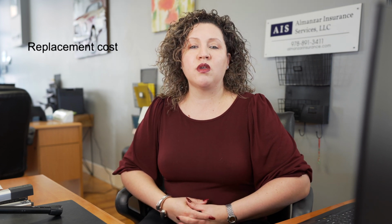So technically, you have the replacement cost for the home, which is not the same as the market value or what you purchased the home for. So it's very important that you understand that when you do buy a house, the home is always going to be looked at as replacement cost, not market value or what you purchased the home for.